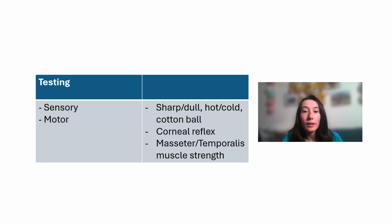Maybe they're all working. Maybe only a few of them are working. A couple of them are working. V1 isn't working, etc. Another thing that we could test sensation-wise is the corneal reflex. As I mentioned before, the trigeminal nerve provides the cornea sensation, all right? Specifically, the distribution of V1, the ophthalmic nerve. So the way that we could test this is by essentially poking a person's cornea. Now, I mentioned that it's a reflex, right?